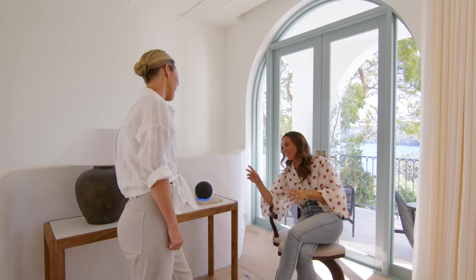It does, doesn't it? The Optus team came in the other day and installed everything, taught me how to use it all, and it honestly does make your life easier.